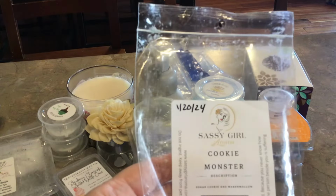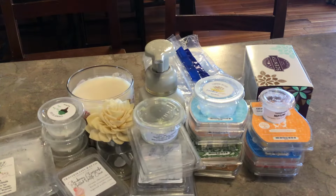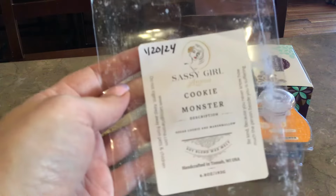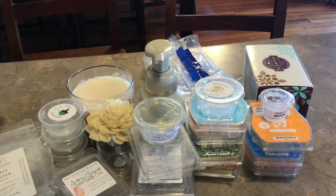From Sassy Girl Aroma, this was Cookie Monster. I feel like this is the first time I've ever had that. It's sugar cookies and marshmallow, but my house smelled like a delicious bakery when I was warming this. Kitchen, living room, dining room.